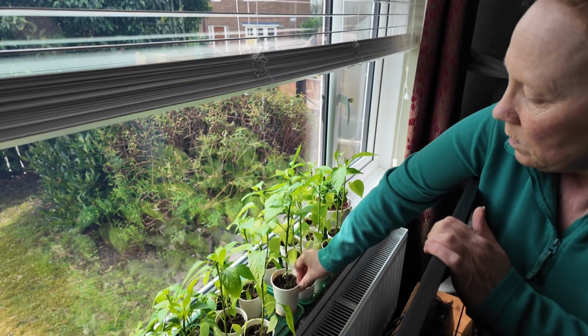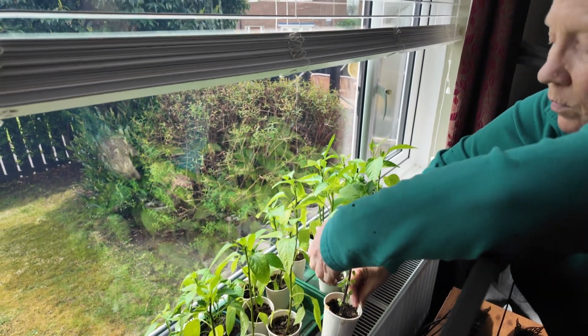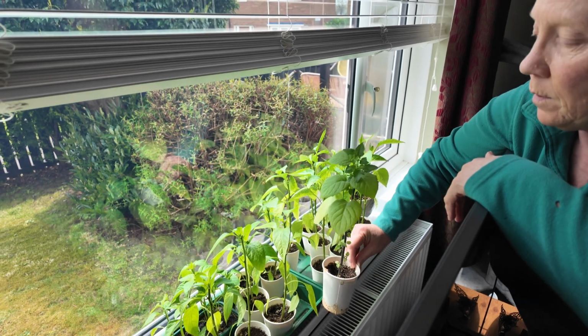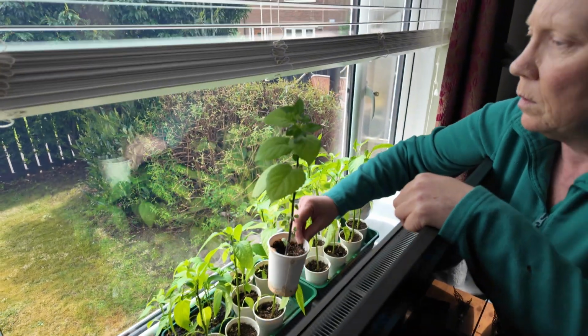Is it supposed to be a tomato, like? Chili. It came in with the Thai chilies, but it's got a different leaf than them. Look, I don't know what it is. Anybody knows? We will find out when they grow.